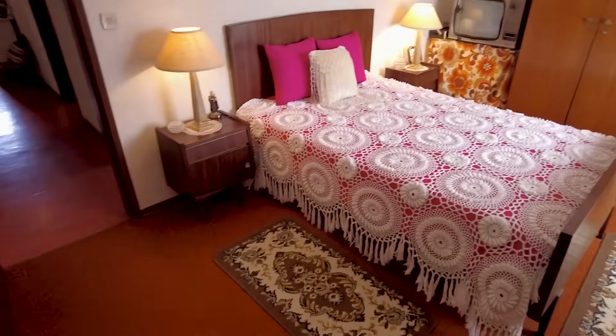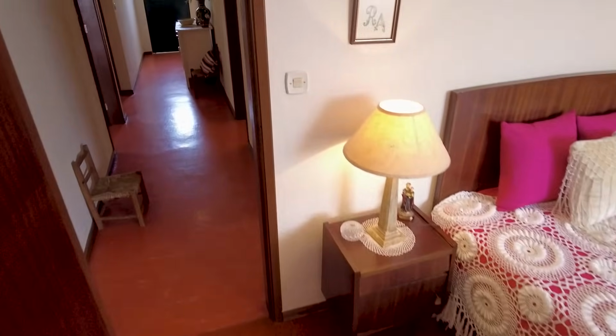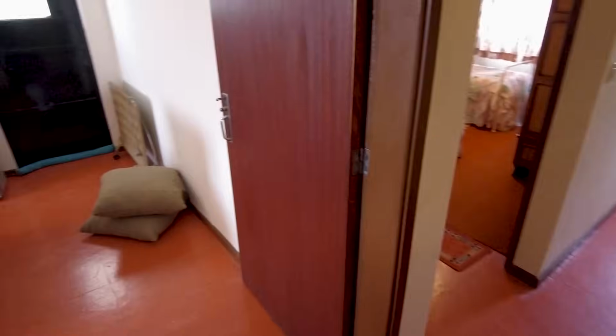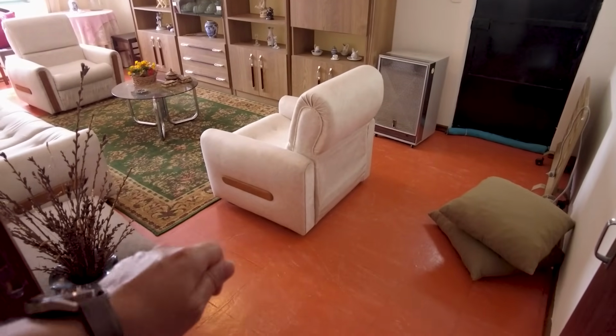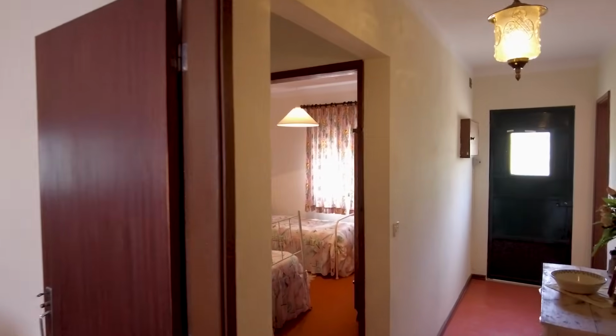And the ground floor, the floors, they are on carpet. All of these bedrooms. Besides here, the living room, which is linoleum, I believe it's kind of a plastic that is glued. Very used 34 years ago. But yeah, all the others in carpet.